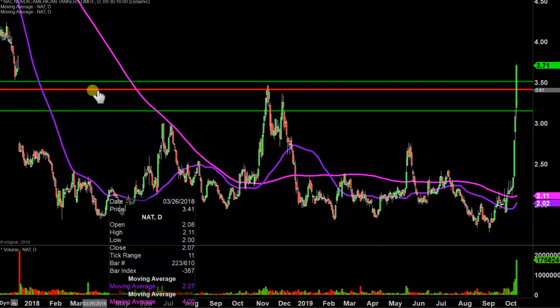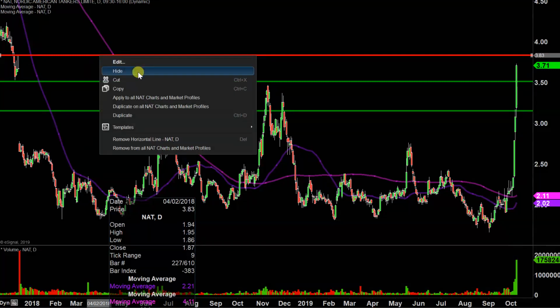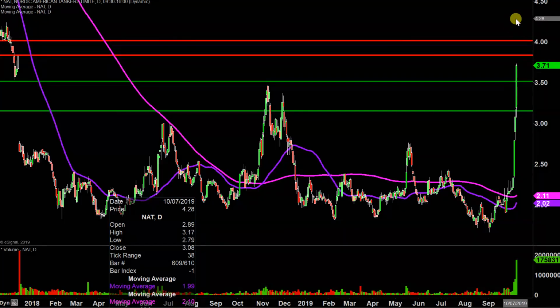So next key level of resistance to keep an eye on right up there at $3.85. And the next key level after that up there at the $4 mark. So $3.85, $4, next two key battlegrounds going forward. But just keep plowing away with those higher bases and sit back and let the trend continue to do its thing.